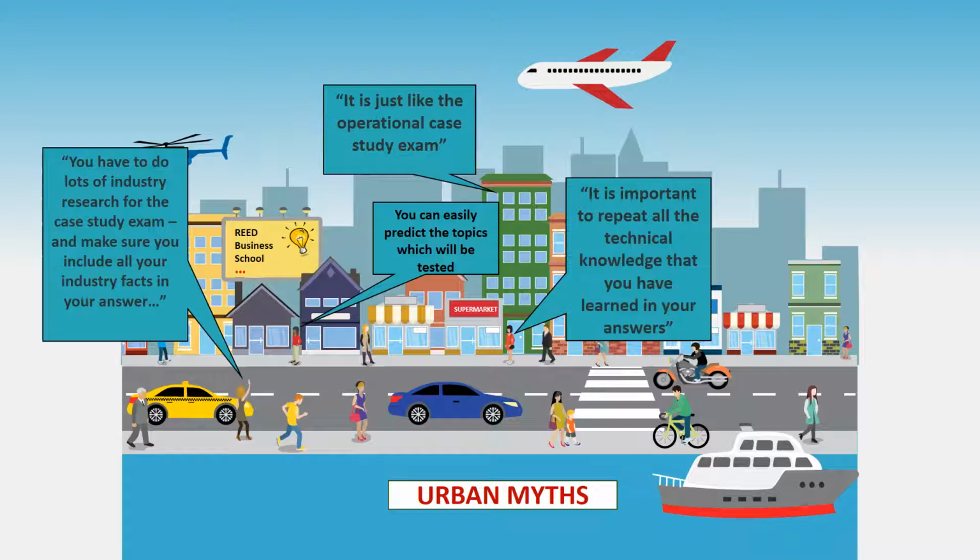Predicting what you think will be in the exam is dangerous. It can lead to poor preparation and poor answers, and should be avoided at all costs.